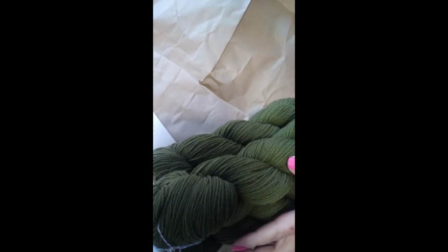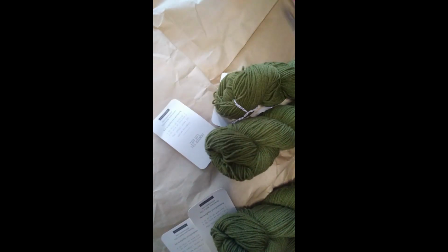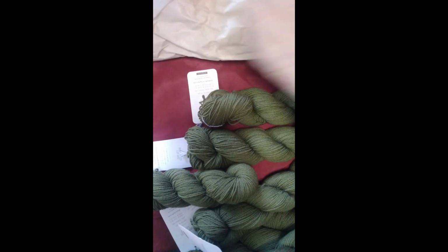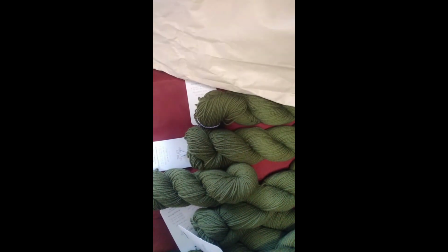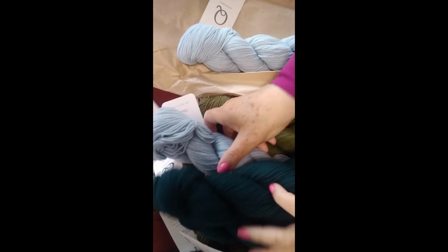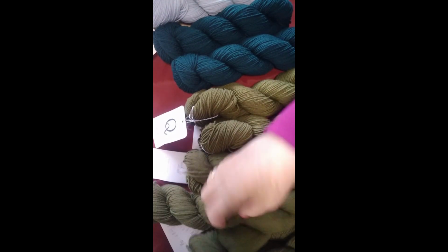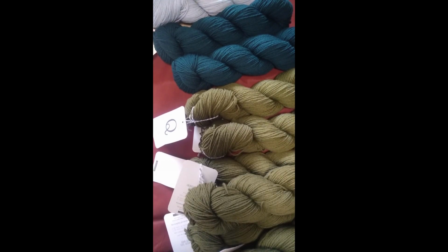Ta-da! So far that looks good. I like it. It's a lot of green so far. And now for the contrasting colors. Woo! I think they are fantastic. One more of those. Okay, that's it. So I've got 2 and 2 of those, and there should be 7 of the greens, and that's it.